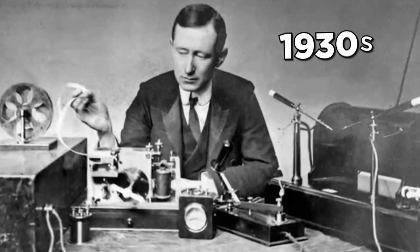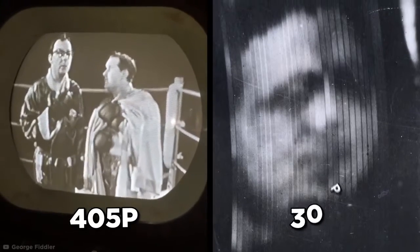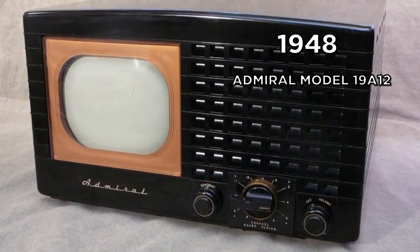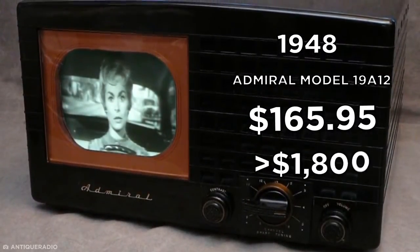From the 1930s, Marconi EMI's far superior electronic television sets appeared, and these were fitted with cathode ray tubes, which could produce 405 scan lines, 13.5 times more than Baird's mechanical TVs, and could now be measured using digital pixels. TVs like this 1948 Admiral model 19A12, costing $165.95, over $1,800 post-inflation, now had about 503 by 377 pixels in each frame and could produce 25 frames per second.